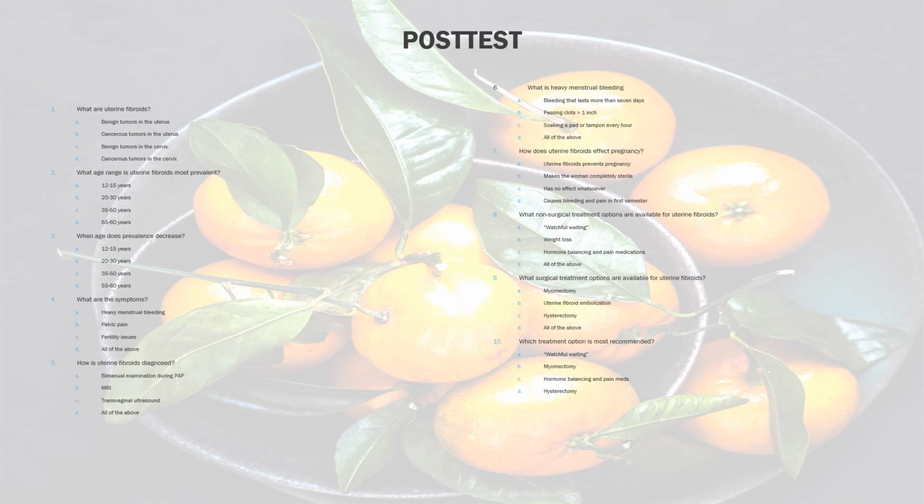And here's the post-test: what uterine fibroids are, the age that uterine fibroids are most prevalent, the age where they're least prevalent, the symptoms, how they're diagnosed, what heavy menstrual bleeding is, how uterine fibroids affect pregnancy, what non-surgical treatment options there are, and what surgical treatment options there are. And lastly, what is the most recommended treatment?